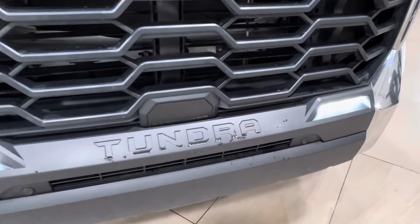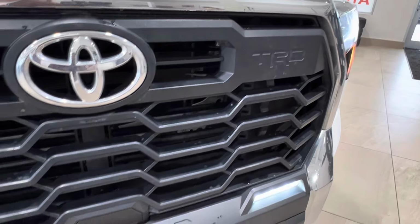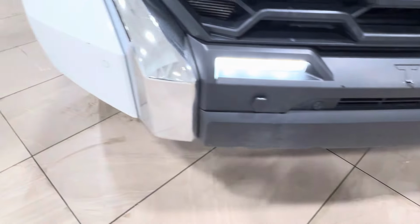On your front grille, you have both your Tundra and your TRD logos. And across the front bumper, you'll find these little round nodules. These guys are your front parking sensors.